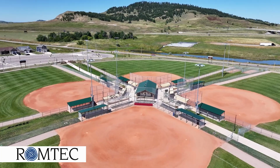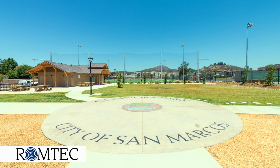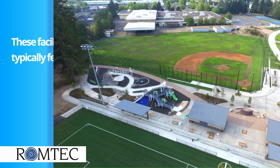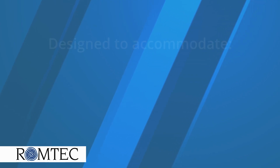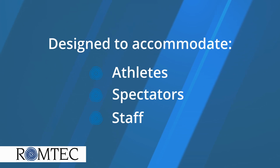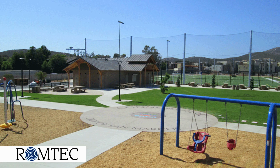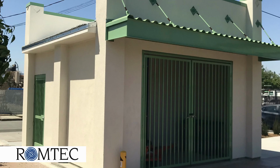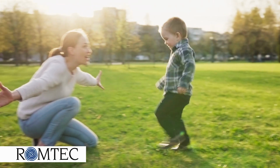Sports complexes are multi-purpose facilities that cater to a wide range of activities and events, making them an essential component of any community's recreational infrastructure. These facilities typically feature multiple buildings and outdoor spaces designed to accommodate athletes, spectators, and the staff of various sports and recreational activities. Sports complexes are often equipped with state-of-the-art amenities, such as restrooms, concession stands, locker rooms, pavilions, trash enclosures, and announcers' booths, ensuring that all visitors have a comfortable and enjoyable experience.